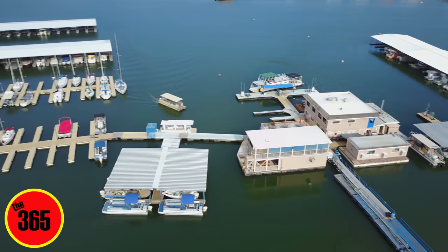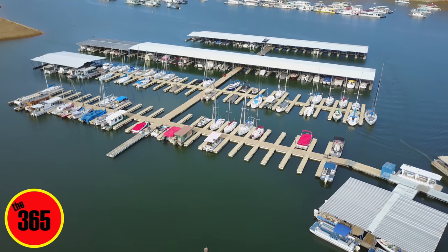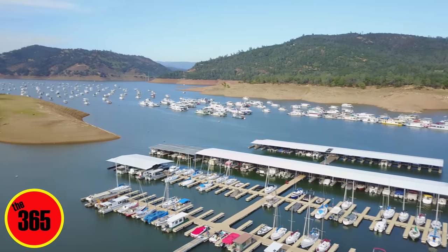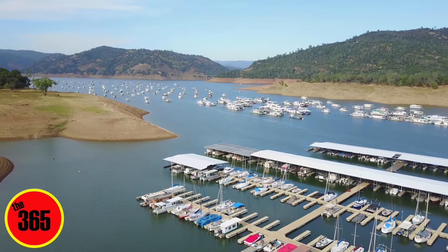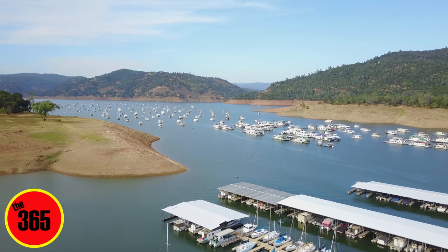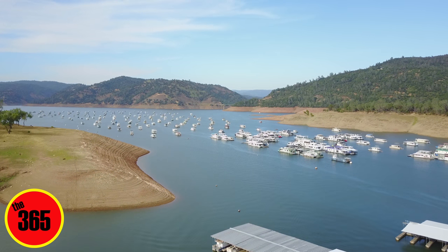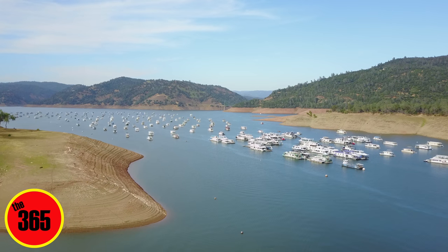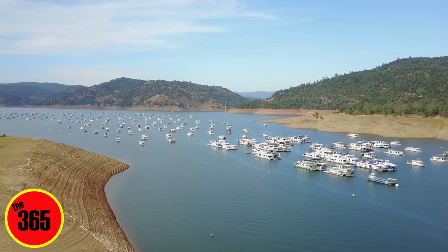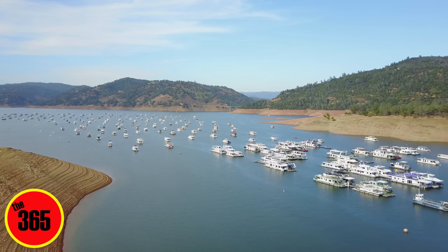So let's get out. But where we really want to go, right? We want to go out over the water. We want to see what this lake is like right now. So let's get us out over the water a little ways. I'm going to take us towards the Bidwell Bridge. We are traveling sort of northeast, I would say. And as you can see, although there were a lot of boats moored near the marina, there is an absolute ton of boats moored out from the marina. We're going to fly over the top of those.